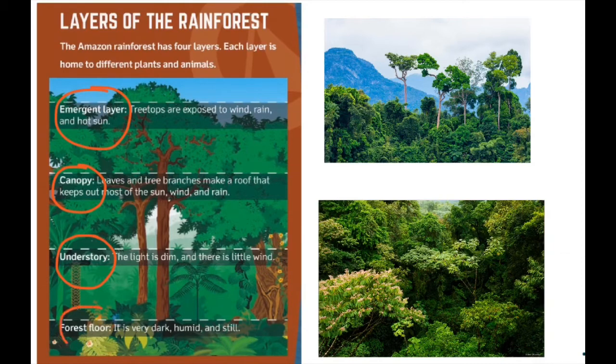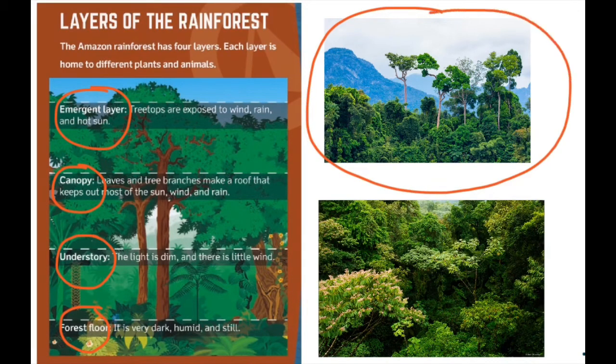And then the last layer is the forest floor, or the ground. And it's actually very, very dark on the Amazon rainforest floor. It's very dark, it's very humid because there's no breeze down there at all, no wind, and things are very still.